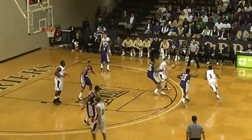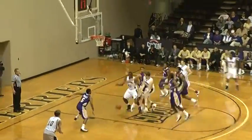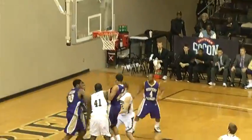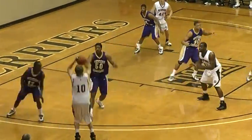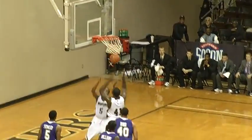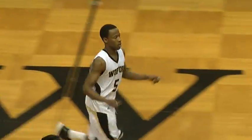High left side, Giltner, top of the key. Diggs away to Dahlman with a handoff. He gives it away to Losing, who drives the paint. Bounce pass low to Tim Johnson. Shot is blocked, but it comes away to Johnson. Left wing, Giltner. He'll hoist a three. It's an air ball short. Rebound, Dahlman pitches it away to Diggs, who lays it in right side for his first points.